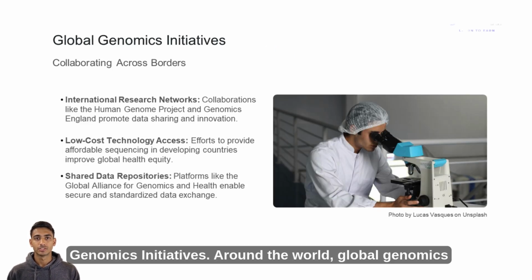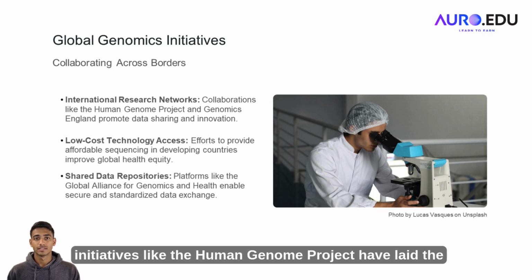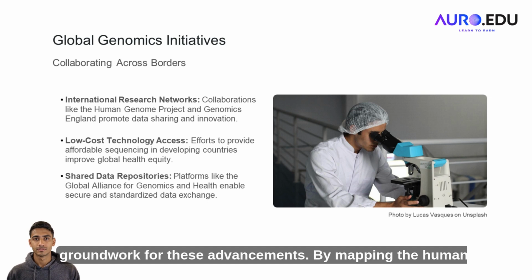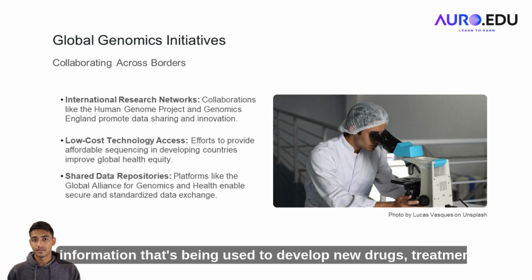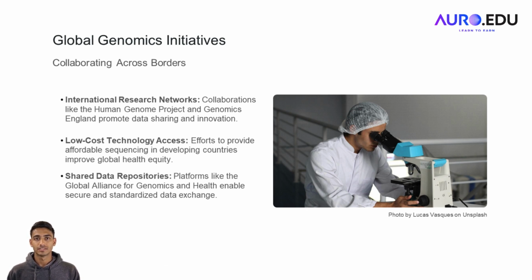Global genomics initiatives. Around the world, global genomics initiatives like the Human Genome Project have laid the groundwork for these advancements. By mapping the human genome, researchers have unlocked a wealth of information that's being used to develop new drugs, treatments, and even cures for diseases.